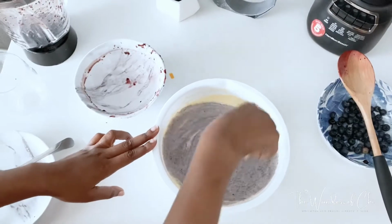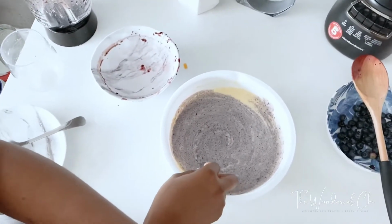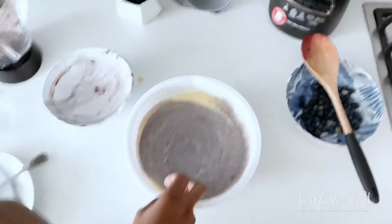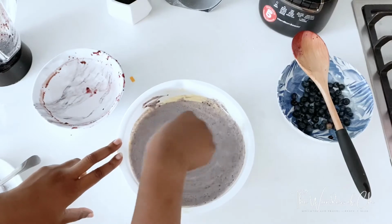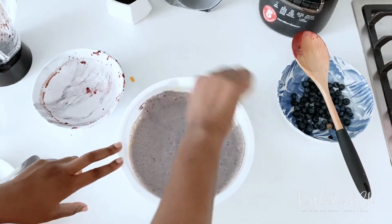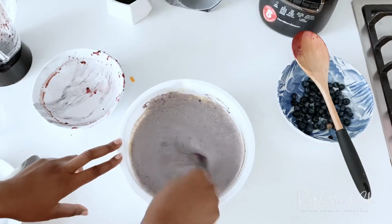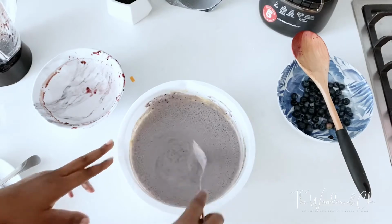For some reason, I wasn't expecting this to turn blue, but immediately I started stirring, it turned blue, guys. This was actually an experiment. When I looked online, I actually didn't see any recipe that mixed the blueberries with the mix like this. So this was an experiment that turned out good.